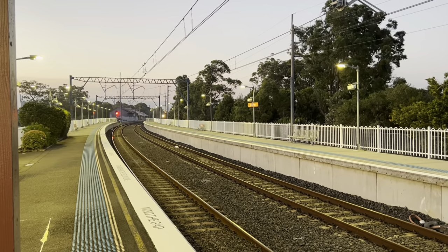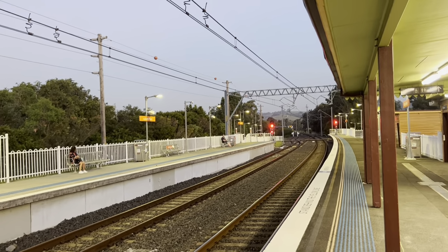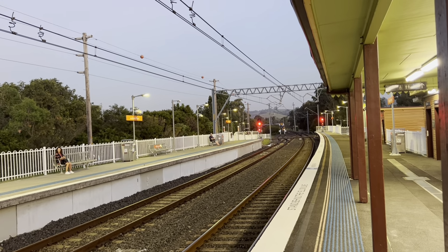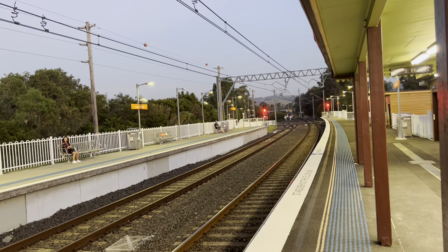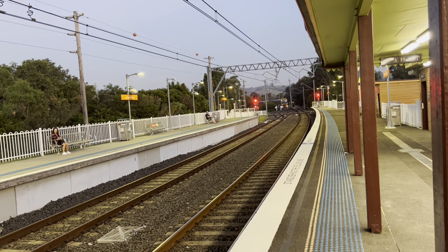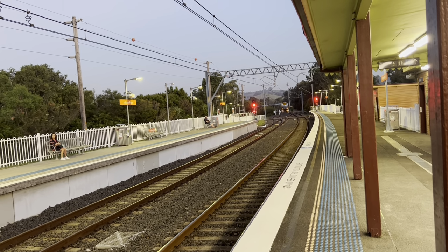Right, there's a Kiama train coming, and a Wollongong train coming. Wollongong train is ours. It will terminate at Wollongong, where we'll change for a train to Helensburgh. There's only about an 11-minute wait, so that's not too bad at all.